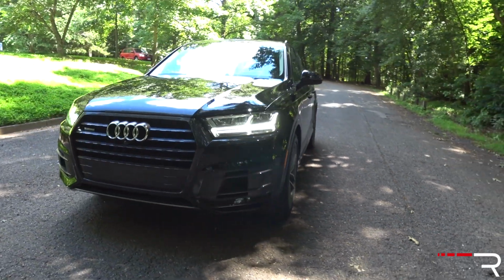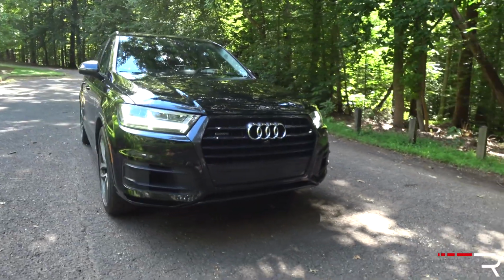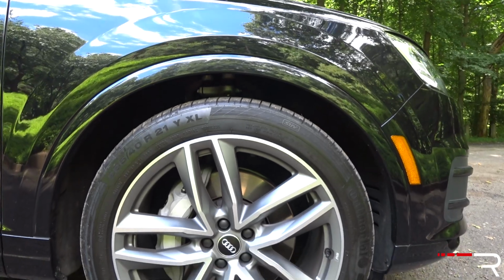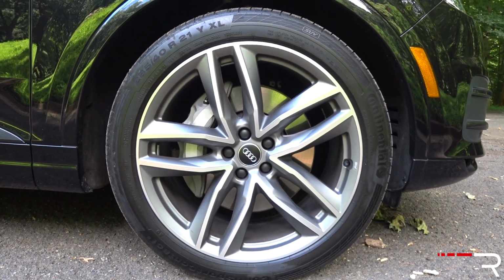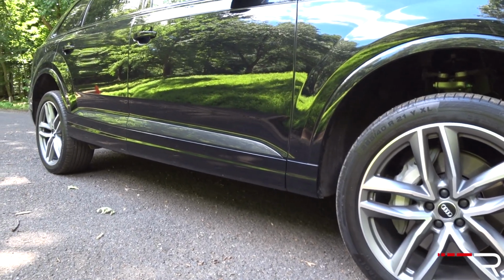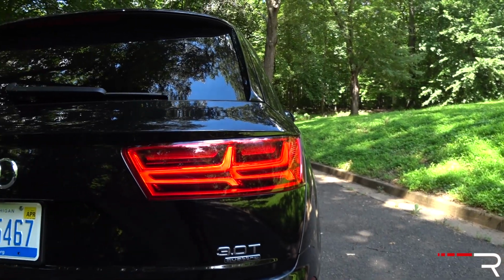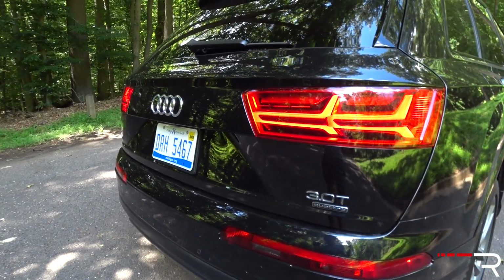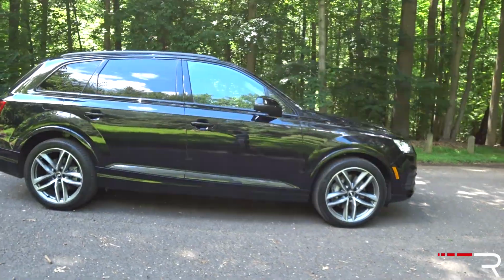Now, the wheel sizes are going to range from an 18 on the base Premium model up to these 21-inch wheels on my tester, which look fantastic. This is part of the Titanium Black package that also wraps it in pretty fat 285 series rubber. They definitely give this Q7 a much more expensive, sporty looking stance. At back, of course, you're going to have the Audi signature LED taillights that don't have the sequential LED turn signals that I've showed you on the A4, but it's a really handsome, attractive looking SUV.